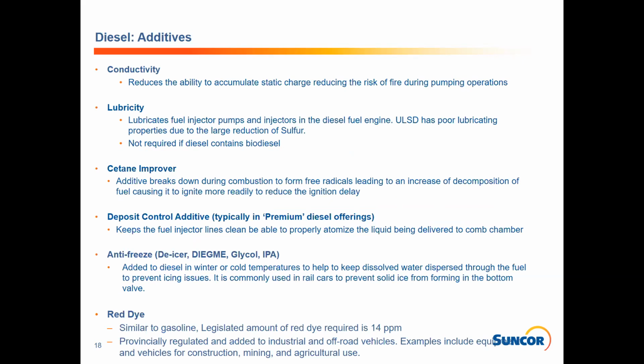Lubricity lubricates fuel injector pumps within the diesel fuel engine. Ultra low sulfur diesel has poor lubricating properties due to the large reduction in sulfur. Sulfur, back in the day before it was ultra low sulfur, did not require lubricity additives. It does now. And they believe that is because sulfur doesn't act as a lubricant in itself, but it would form a special alloy with nickel in the metal in engines.